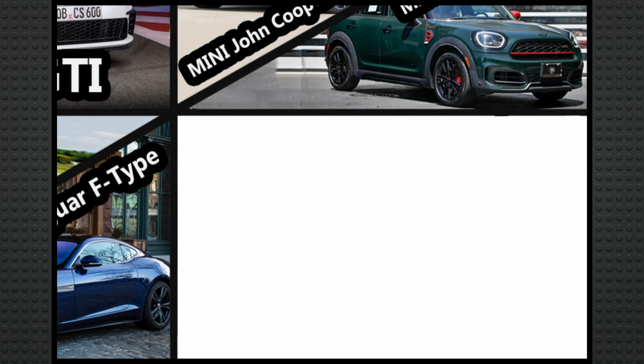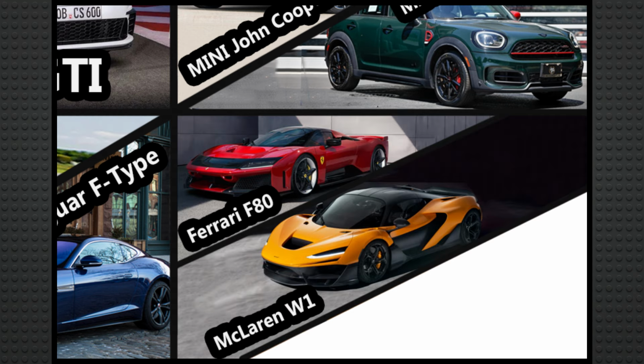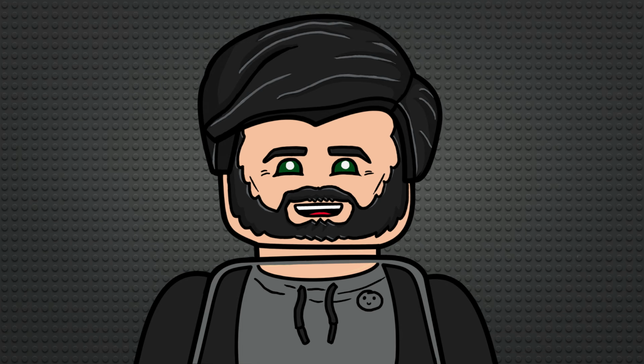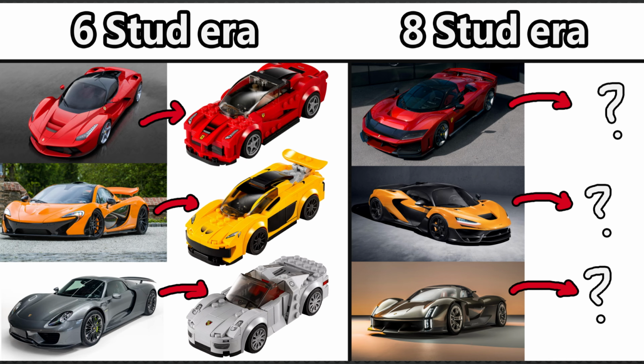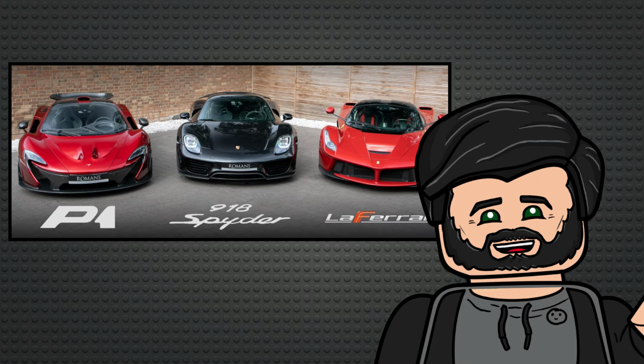What I think is more likely to happen is them releasing sets based on the new Holy Trinity, with the Ferrari F80, McLaren W1, and the Porsche Mission X. There's a kind of nice parallel happening there where you've got the old Holy Trinity for the 6-stud wide and then the new Holy Trinity for the 8-stud wide cars. It just feels nice to me. Like, am I the only one that thinks that? I do imagine they'll cover these new cars at some point, like they're kind of too big of a deal not to. But yeah, my dream would be that older trio personally.